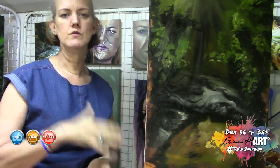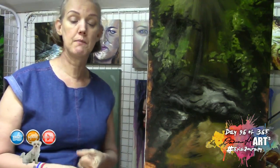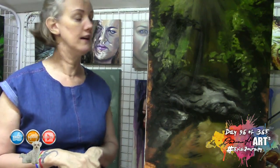Well, artists, we've got a ways to go, of course, but we've got a heck of a lot of ground to cover tonight. We've come all the way through the lower values and the medium values, and we're going to start building on the higher values now. But of course, I'm going to leave this to dry now because we don't want any contamination to happen. We want those high values to be pure color.